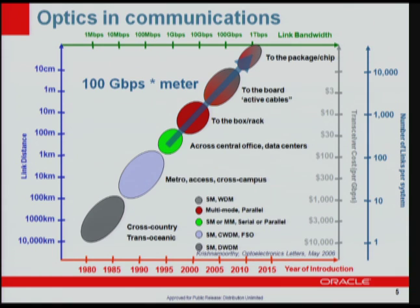This is a historical perspective of optical communication and how it's penetrated into various system-level things. These are the ultra long haul links, the intercontinental links across, for instance, the United States. They span 200 kilometers, or they go transoceanic, and that's the span of the link. So it's way down here at 10,000 kilometers, and that's where optics first made a penetration into systems. Long distance carriers first used these components to build their networks.